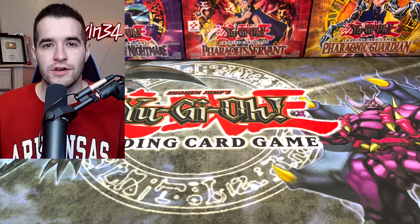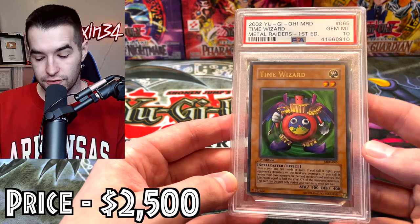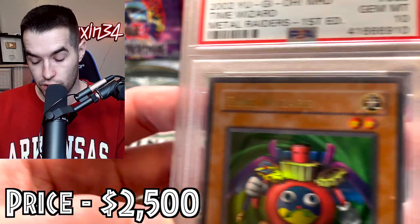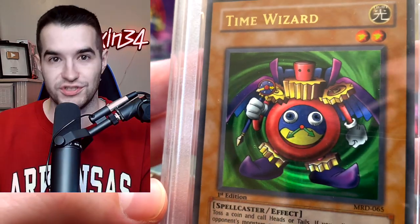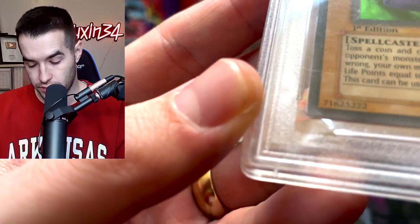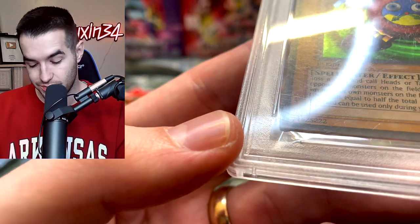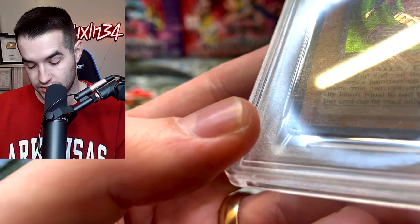We have three more graded cards, then we have a few sealed items. We have a Time Wizard Metal Raiders First Edition. Yeah, check out that corner. Looks good. The classic Time Wizard, Joey Wheeler. Love to see him at the right and the left corner. Wait, what is going on there? Wow, the case is scratched in the perfect spot where it kind of looks like it's bent almost. But yeah, that looks like it is scratching on the case.